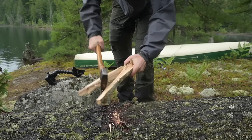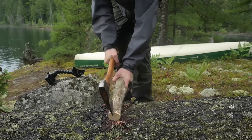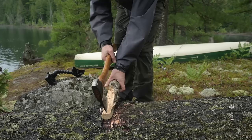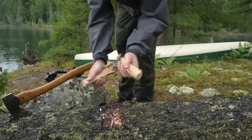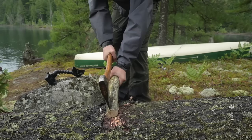This one's kind of gnarly. All the skeeters are coming back out. They like it after the rain. I'll be your skeeter after the rain. Little chippy. We'll use those pieces to help start the fire. Yeah, this is kind of punky. Little punky. Let's split it. Ah, get it? Let's split it.